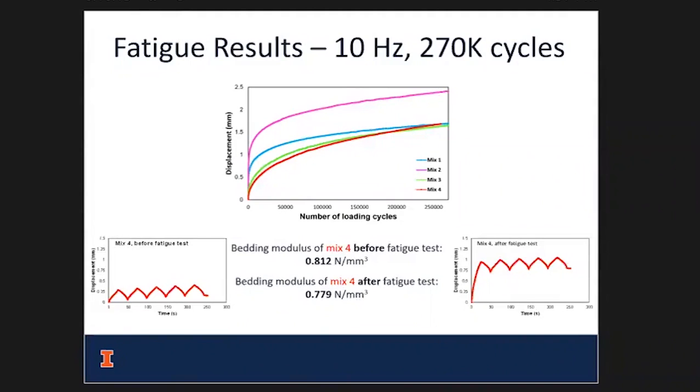Then we measured the bedding modulus before and after for mix 4. Unfortunately, we didn't do this for all mixes, but we imagine it's pretty much the same because you can see the deformation is almost the same, the pattern, at least for those 1, 3, and 4. And basically, it's almost unchanged, just a reduction of 0.81 to 0.78 after 270,000 cycles. So not much of a concern that there's any degradation of the pad, right? So essentially, that's what we've got so far.